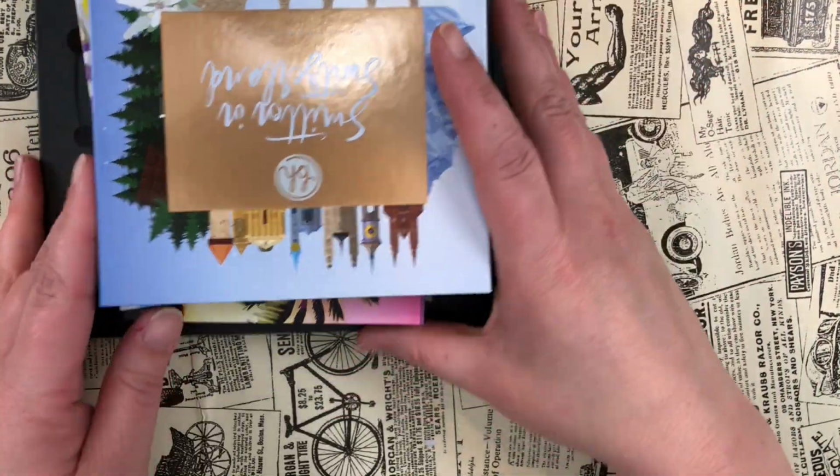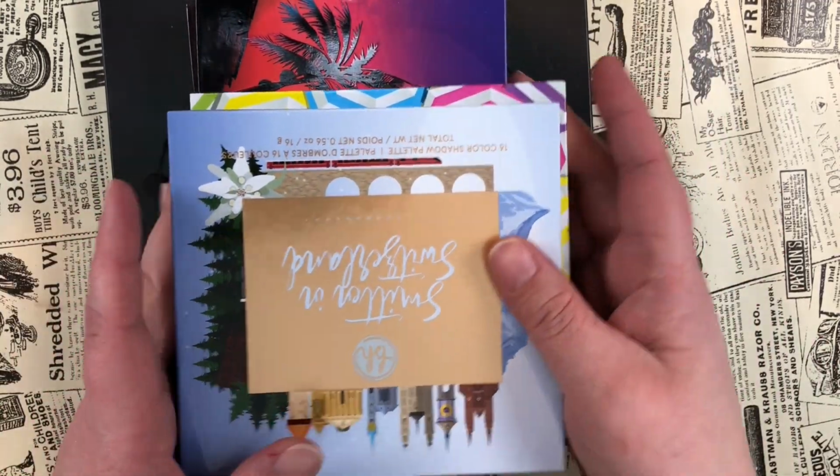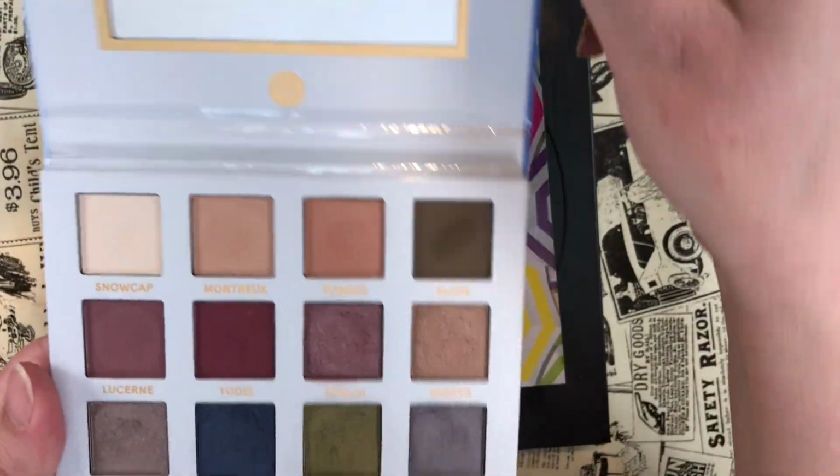And now we come down to BH. This is gonna be hard. This is gonna be really hard. Okay, well, let's start with these two newer ones. One I'm definitely keeping is the Smitten in Switzerland palette.